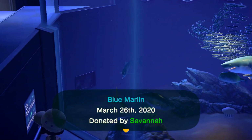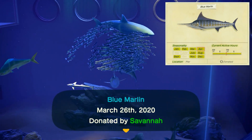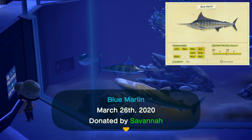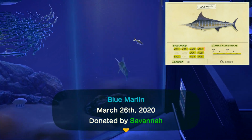Next we have the blue marlin, and I've actually found this one before, but I could not find it again. It's going to have a huge shadow only found off the pier all day long and sells for 10,000 bells. For both the tuna and the blue marlin, you're going to really want to save up on your fish bait and make this job just a little bit easier for yourself.